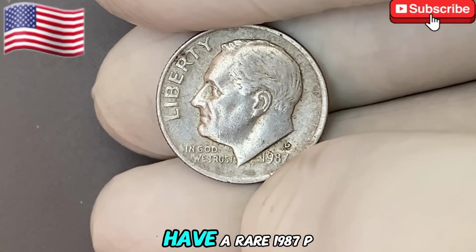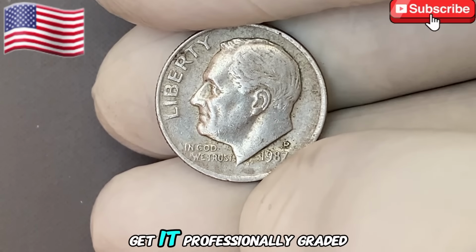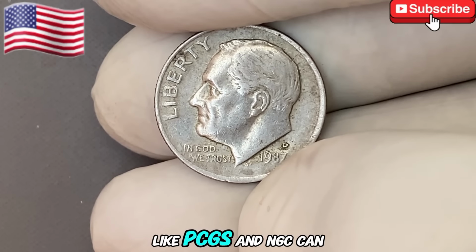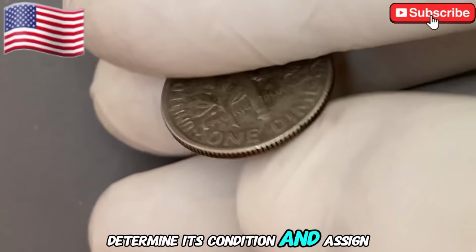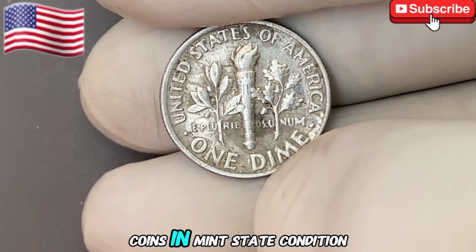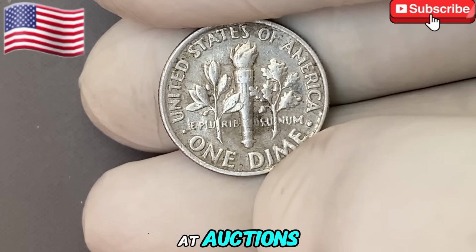If you believe you have a rare 1987 P dime, the next step is to get it professionally graded. Trusted grading services like PCGS and NGC can authenticate your coin, determine its condition, and assign it a grade that will impact its market value. Coins in mint state condition or those with rare errors can fetch the highest prices at auctions.